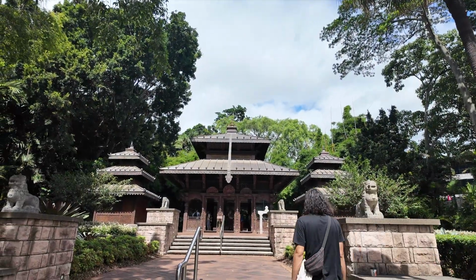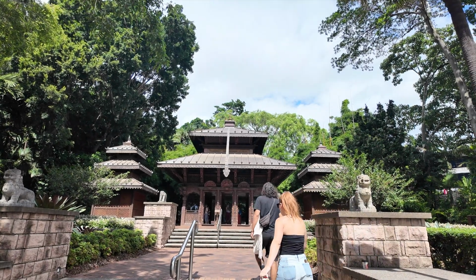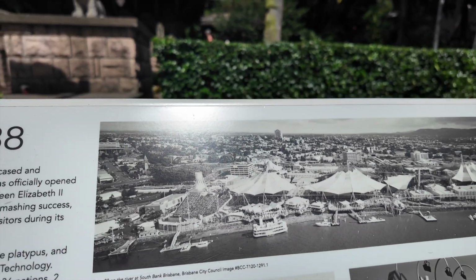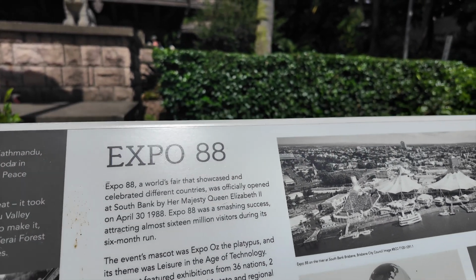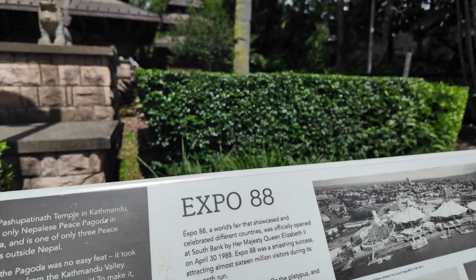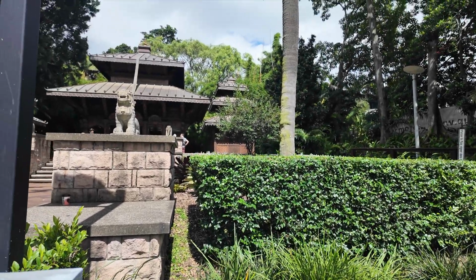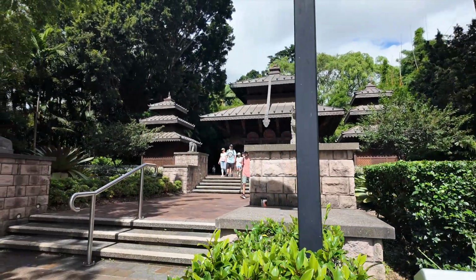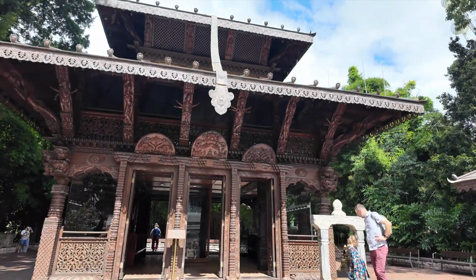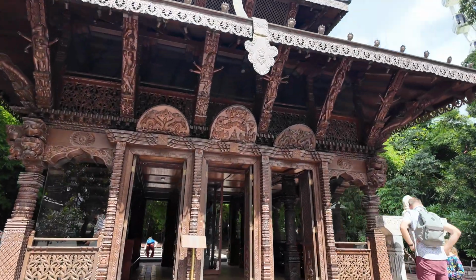The Nepalese Peace Pagoda. Expo 1988. I remember Steve and Doreen talking a lot about that and bringing photographs over to England. And it was actually the Queen that opened the park. Really been this far into the pagoda. It's very spectacular.